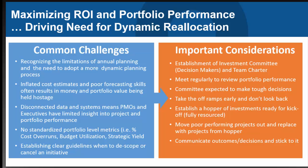I did mention earlier the importance of forecasting, cost estimating, and investing in that skill set. This is where it really pays off. Poor estimating and forecasting will show up in either overrunning your project and causing pressure on your overall portfolio, or underrunning, and in that case, underrunning is stranding valuable capital. A good example would be a $100 million project.